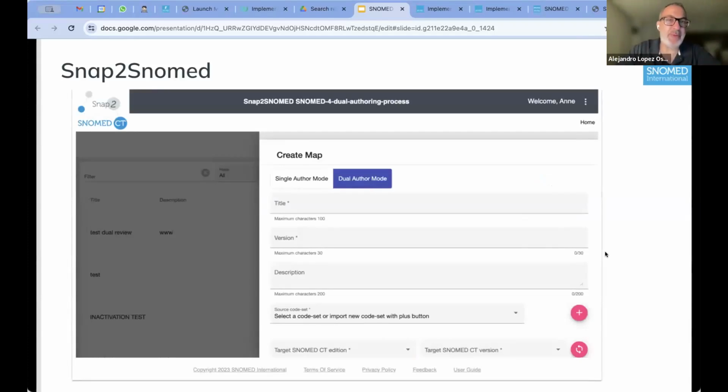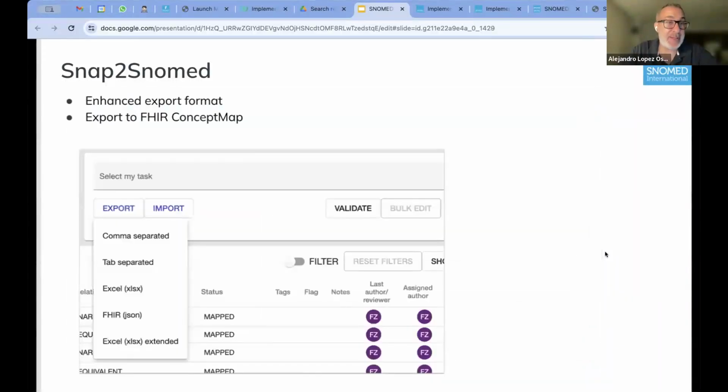Now, when you create a map, it's a property of the map. The map can either be a single author mode, that is a map like before, or it can be a dual author mode. It's when you decide that, when you create the map, yes? And at that moment, you decide which workflow you would use. And these are the new file formats, so you can have an additional comma-separated and tab-separated format with additional columns, or you have the Excel extended, or you have the FHIR JSON export.